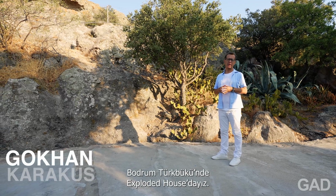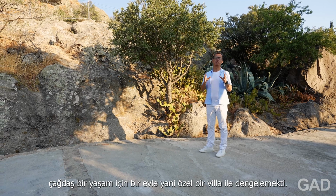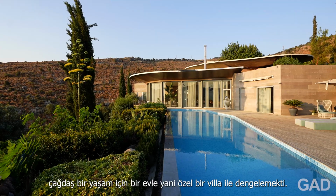We're at the exploded house in Türkbükü, Bodrum, and the exploded house by GAD Architecture. The challenge was to balance the existing topography and natural landscape with a house, with a private villa for contemporary life.